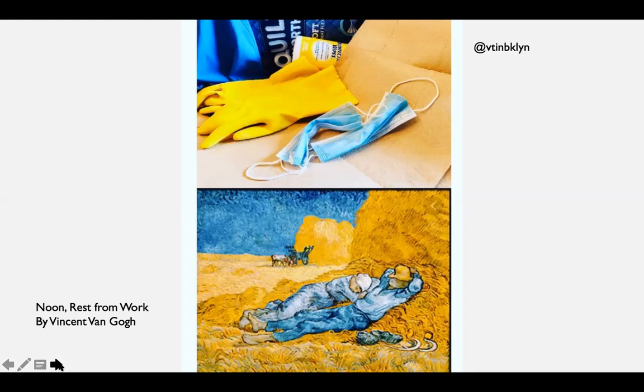So on the bottom, we see a painting called Noon, Rest from Work by Vincent van Gogh. And it's of two workers laying down in a field of hay after a hard day of work. And they're wearing all blue, like denim probably. And behind them, the hay is all yellow and we have the blue sky. So this artist, to recreate this picture, used surgical masks that were blue to represent the two figures.